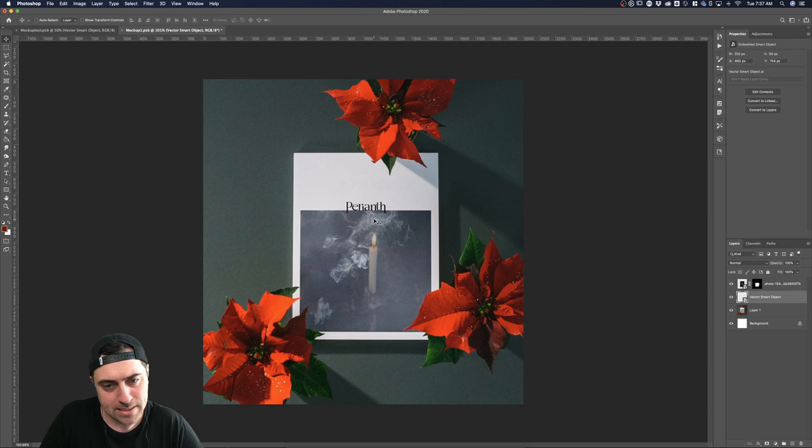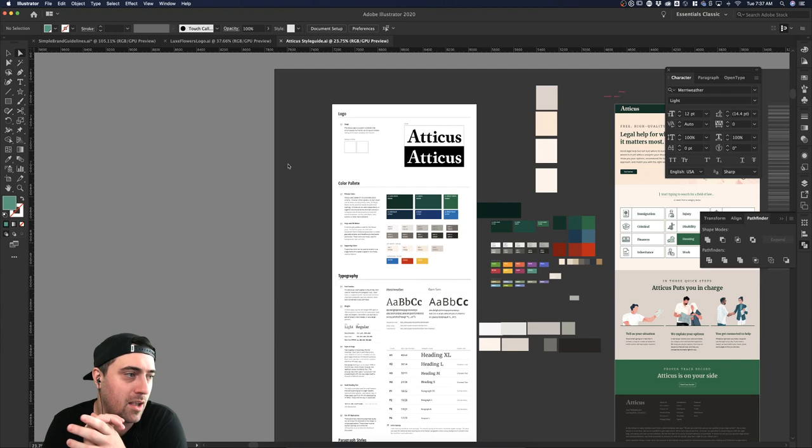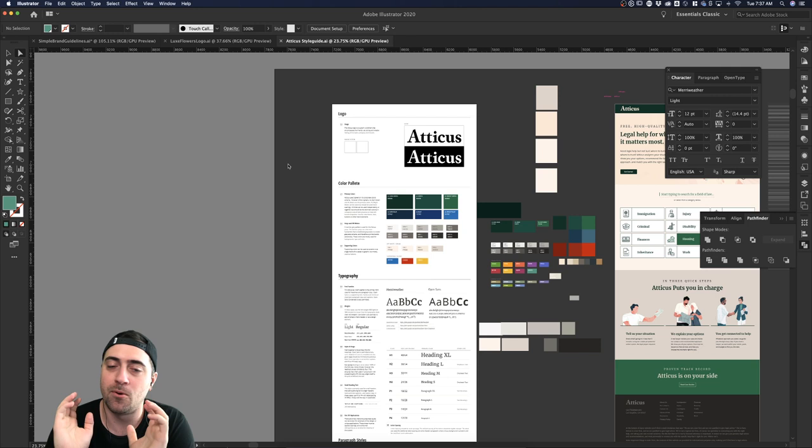So anyways, we're going to be going over the brand toolkit stuff today. I'll show you some examples to start. When I explain brand toolkits and brand guidelines that you present to a client or give to them to be successful, it really depends on the client, the product, and the kind of work that you're doing with them. Here's an example of a web style guide and brand guidelines all in one document for a client that I did, which was Atticus.